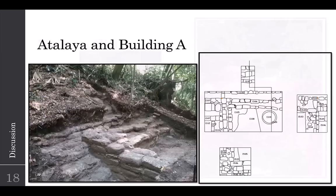Okay. So the Atalaya had a wall, which is cool. It had a plaza. It had a strong, it had the Atalaya, a good watchtower. It had the remains of another watchtower. And then for some reason, during the early classic period, they built a building directly in front of the Atalaya.